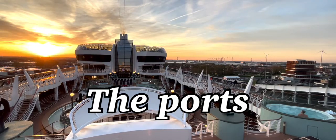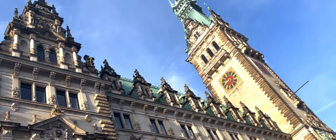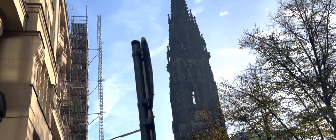Now, let's see what we thought of the ports. We started in Hamburg, where there was a shuttle bus, and we'll get to the prices shortly. But on this occasion, I thought it was value for money. It was 9 for kids and 11 for adults, and it took you right to the city centre, around a 20-minute drive. It was a Sunday morning, so all of the shops were shut, but the museums and attractions were open.